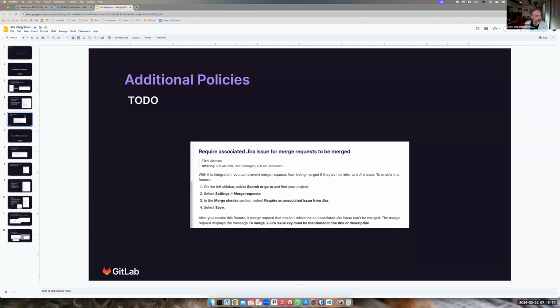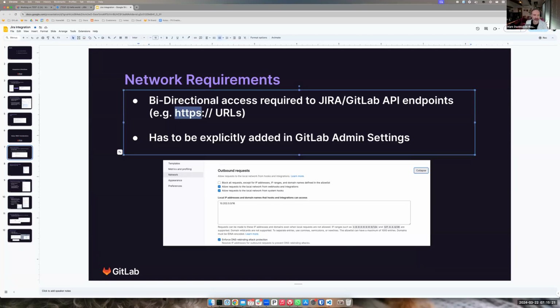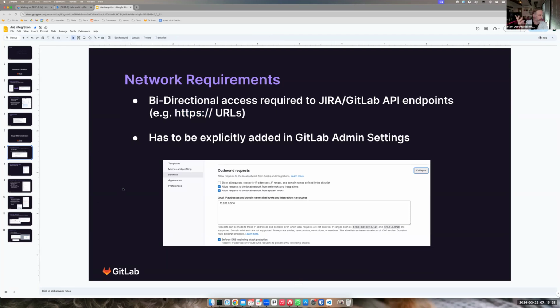So the way you go about hooking all of these things up, apart from the HTTPS, the TLS stuff, which is required, you do have to allow access, obviously, to your local network, wherever Jira is hosted. I've not done this process, by the way, with the hosted Jira cloud SaaS thing. I don't actually know what the process involved there is. This is only, I hasten to add, for self-hosted stuff.